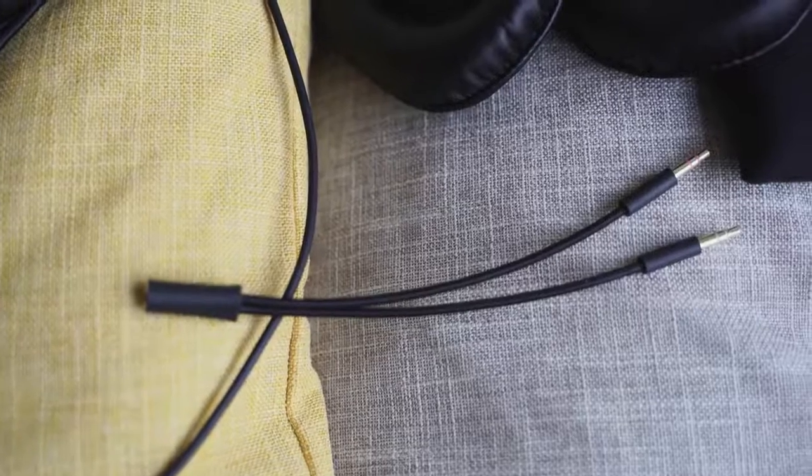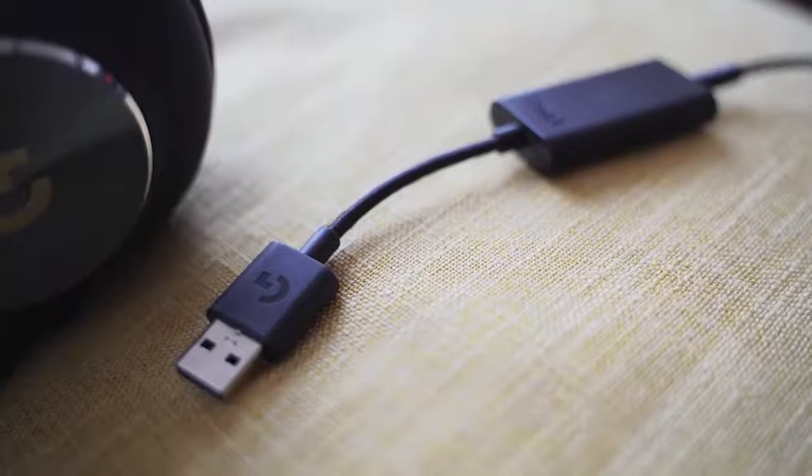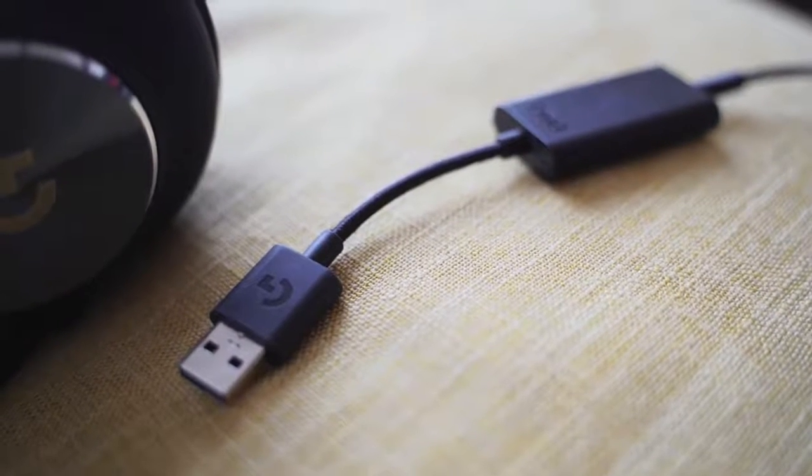Now, in terms of accessories, you do have a carrying pouch. You've got two sets of cables, a single inline cable, and of course, you also have a split cable as well. Now, this comes with its own DAC, and that DAC gives you the power of Blue Voice to do a lot of the audio tweaking in the microphone that I have not seen on any gaming headset. I mean, it's truly impressive.